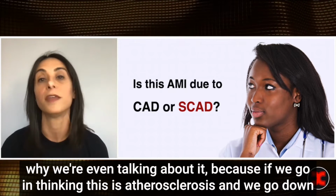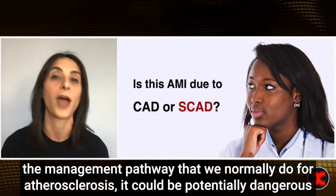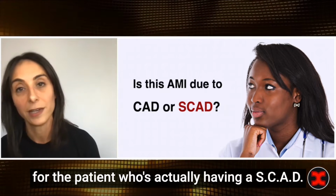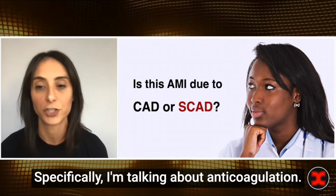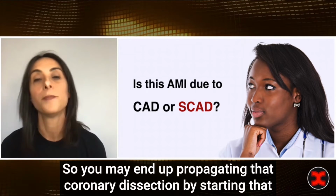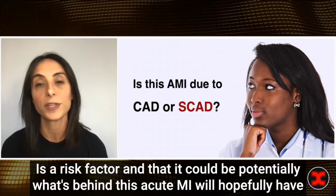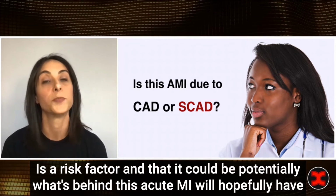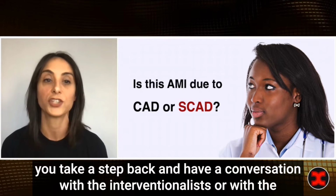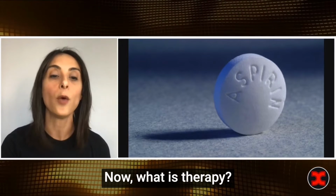Because if we go in thinking this is atherosclerosis and we go down the management pathway that we normally do for atherosclerosis, it could be potentially dangerous for the patient who's actually having SCAD. Specifically, I'm talking about anticoagulation. So you may end up propagating that coronary dissection by starting that anticoagulation in the emergency department. So even knowing that SCAD is a risk factor and that it could be potentially what's behind this acute MI will hopefully have you take a step back and have a conversation with the interventionalist or with the cardiologist before you initiate that therapy.